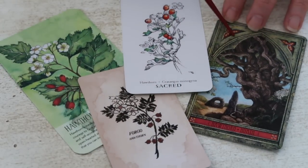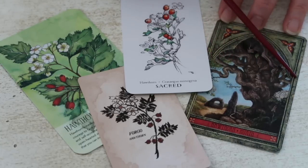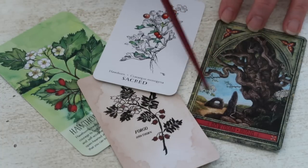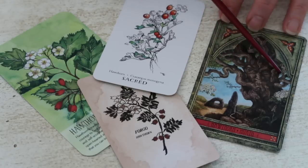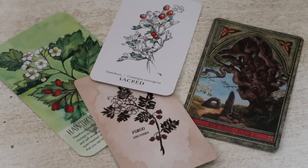In the Spirit of Nature Oracle, as I said, the trees are all really well established, and it does focus more on the energy of the tree than the gift of the tree, the medicine of the tree. And we do see the image of the Green Man within every single tree. The message from Green Man is, challenge opens the way before.